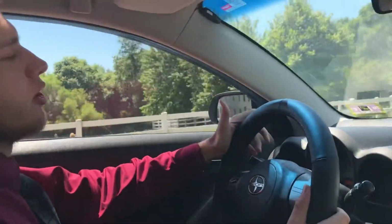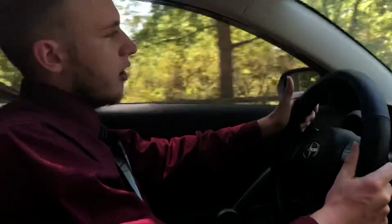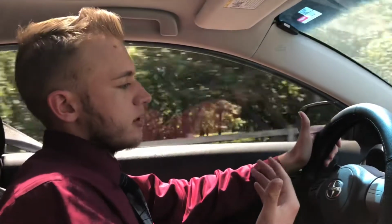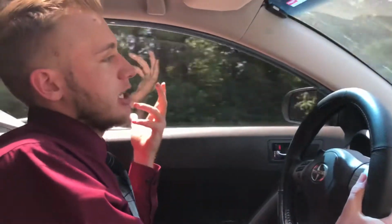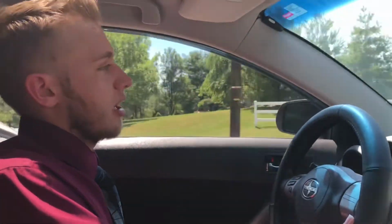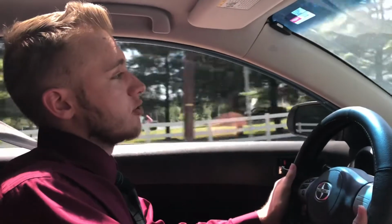And overall, if you're looking for an affordable, fun, sporty little car, the TC is a great option for you. It's a Scion, but it's a Toyota underneath it. It's got good reliability. It's got well-built materials on the interior, and it's just a sporty, fun little car that'll last you a while. It's fuel efficient, so you can't really complain about a lot of stuff. And it's got good storage. It's a hatchback too, so you're getting a lot of good features in the TC, honestly. So you have to appreciate that.